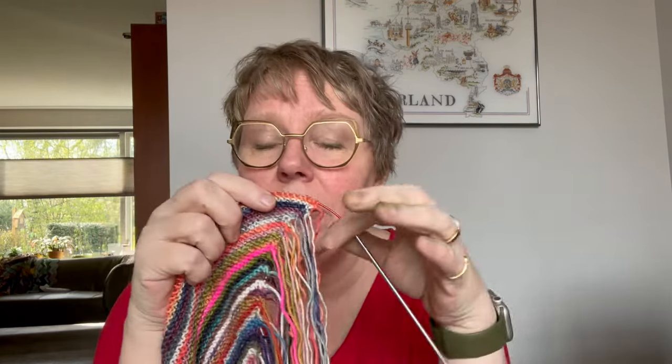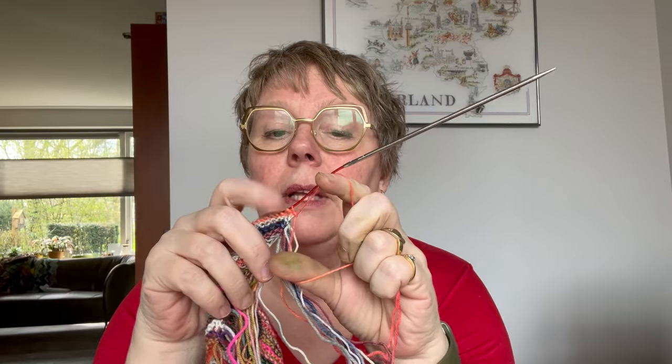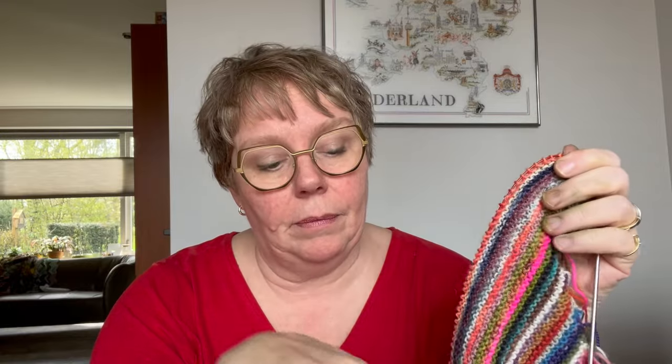What you do, you start to knit, leaving a 5-inch tail or something, then you knit across, you knit back, cut a tail again, and you tie a knot here. That's what you do. I think it's a free pattern.